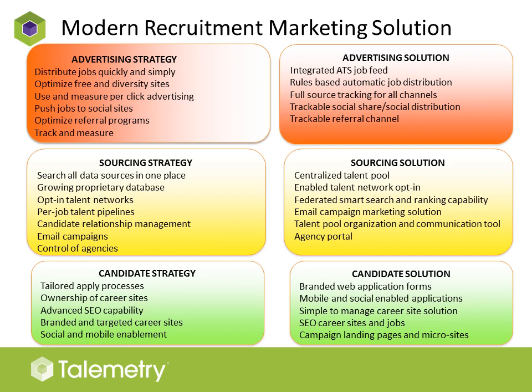I want opt-in talent networks. If there's not a job that's available right now for somebody, I want them to be able to jump in and join a talent network. And frankly, if they apply for a job, I don't want them to have to join a talent network in addition.